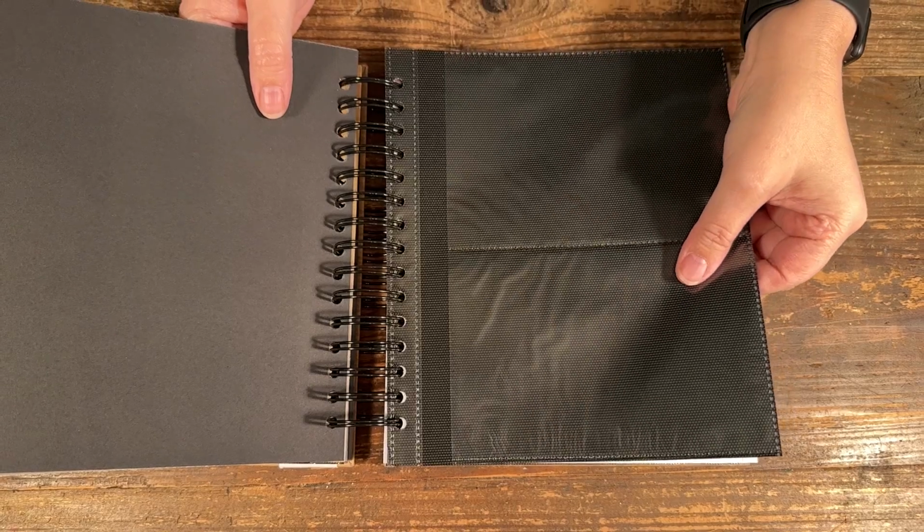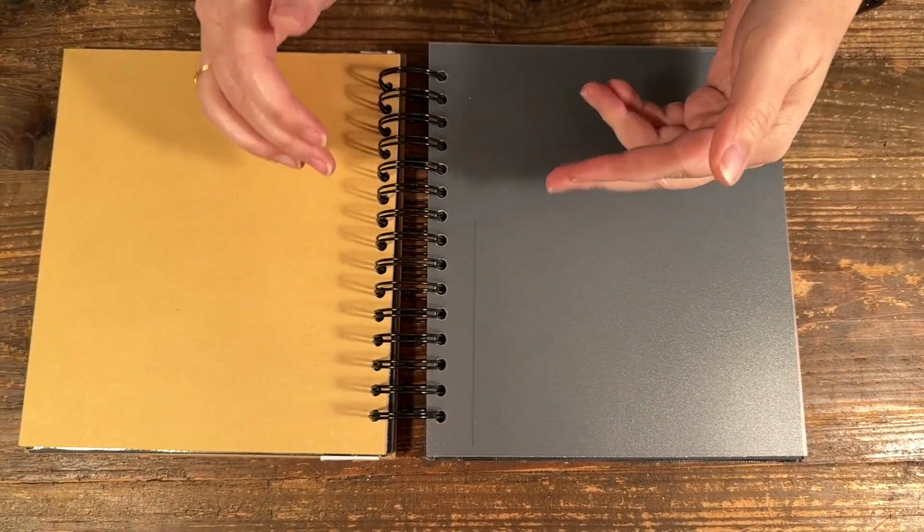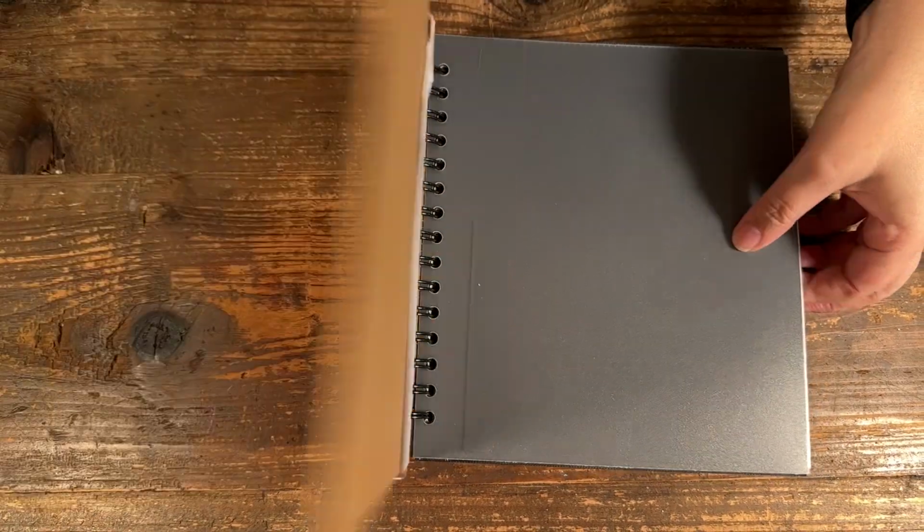So I do have photos from the trips, but I don't usually put them in this. This is more of a literal scrapbook, all the ephemera that I pick up on my trip. So now that we have a book, what am I bringing?